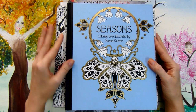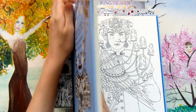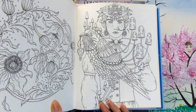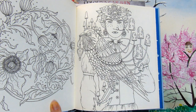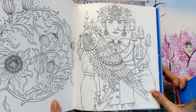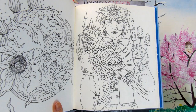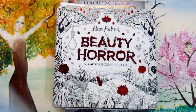Seasons by Hannah Carlson. It's just because I haven't colored in this book for a long time, but I can't say that I'm a big fan of this illustration. Rather big crow and all these mushrooms, and the girl looks weird. I don't know, but maybe I'll be in a mood for such an illustration. Something Halloweeny maybe.